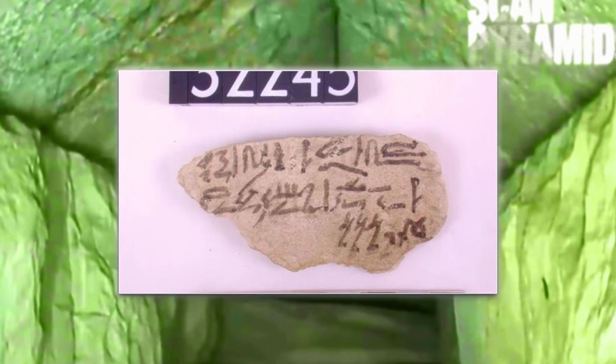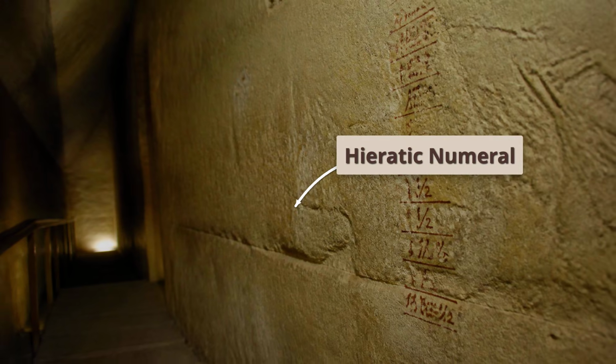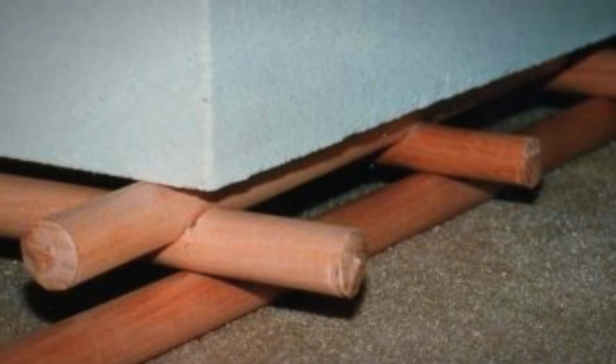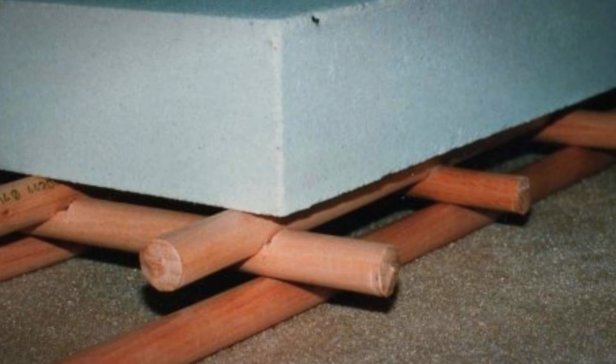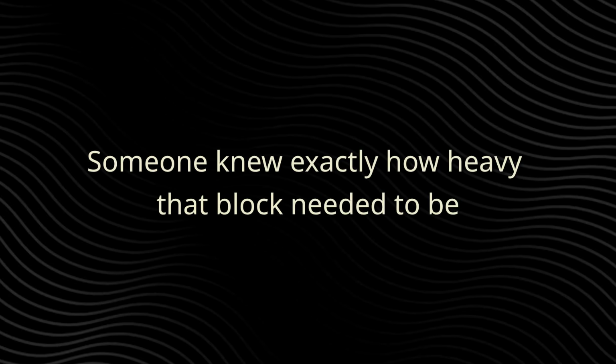The weight measurement visible in Gantenbrink's footage is not a rough estimate. The numeral is precise to a subunit that Egyptian engineers used when cutting stone to fit specific load-bearing positions. Someone knew exactly how heavy that block needed to be.